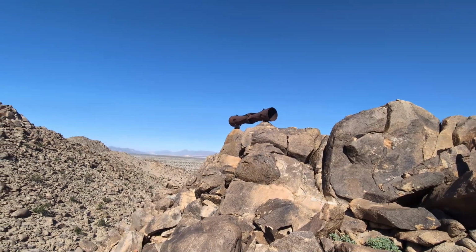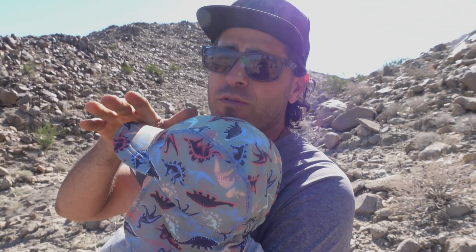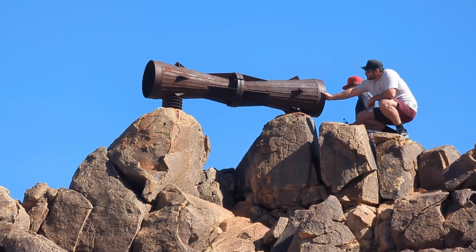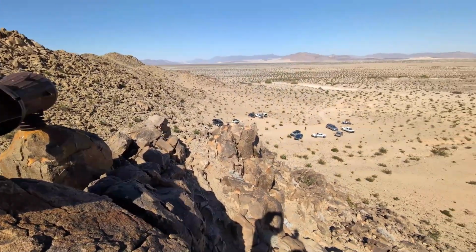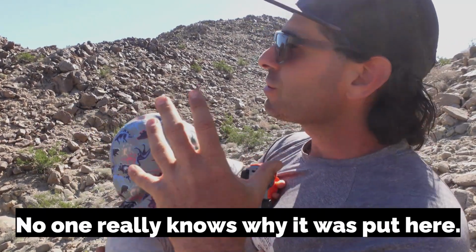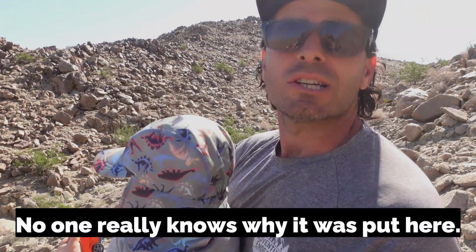Alright, so we're here at the Mojave Megaphone. I've never been here before, which is crazy because I've explored this area quite a bit. And to be completely honest, I don't really know why it was put here. It looks like an art installation or whatnot. We'll try to get some more information and put it in here. But it's just one of those cool, unique things in the middle of the desert. It's like a destination to go to.